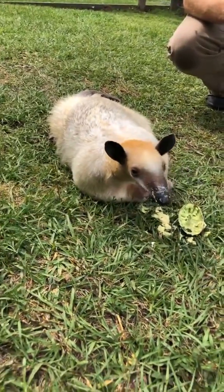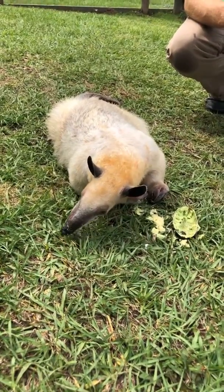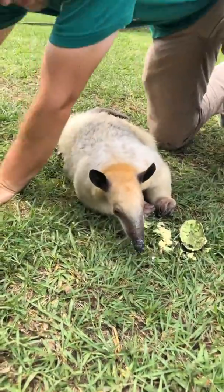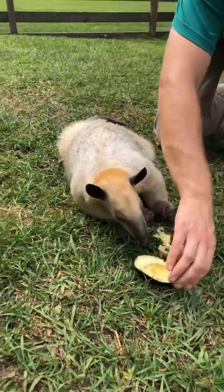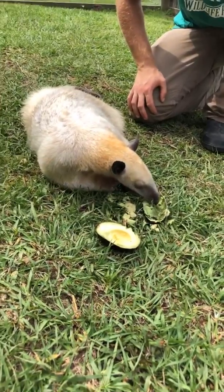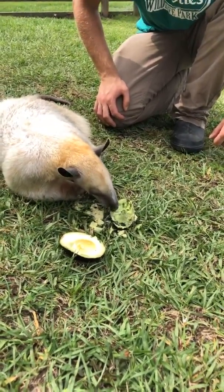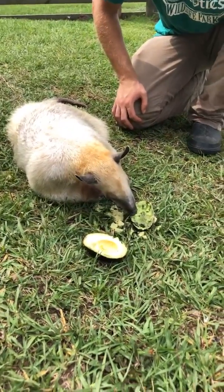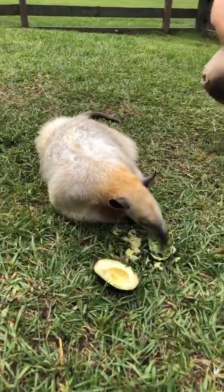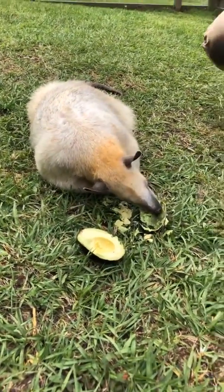And Topanga's just enjoying the outdoors right now. Absolutely loving it. Let's get her another piece of this avocado. See if she'll move over and maybe climb or something. Yeah, it was funny, before we brought the avocado out here, she was pretty mobile. Now that the avocado's here, she's very content just hanging out, eating that.